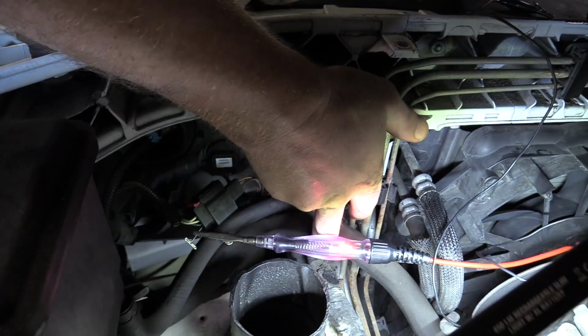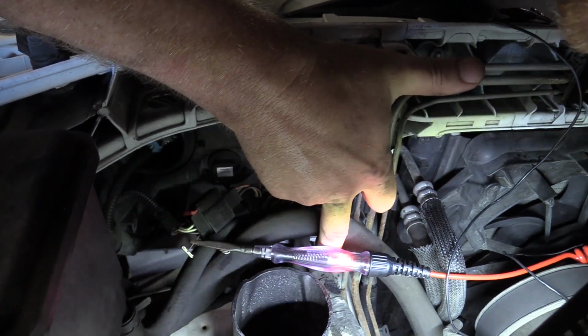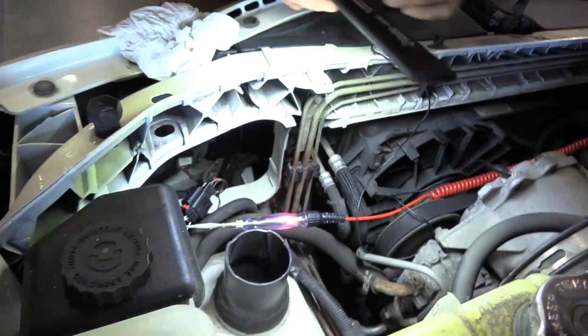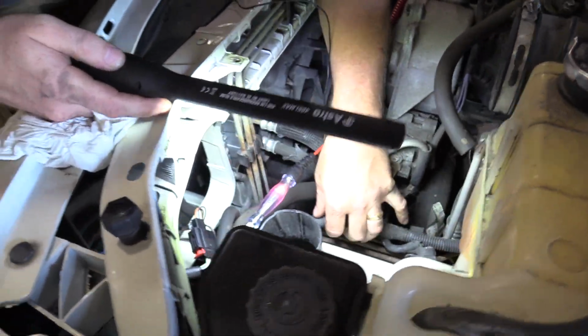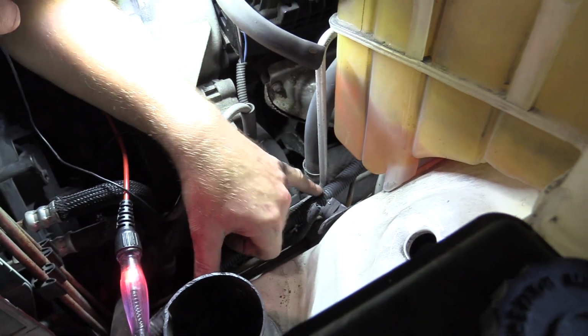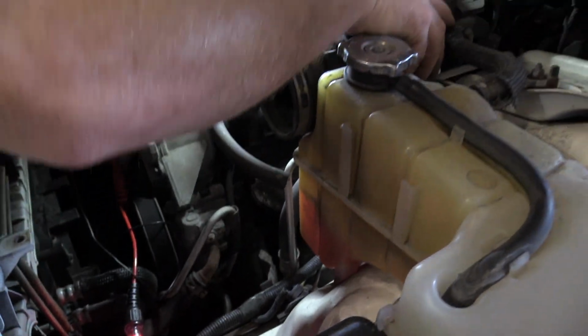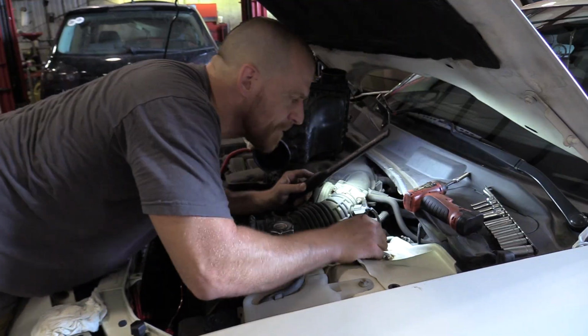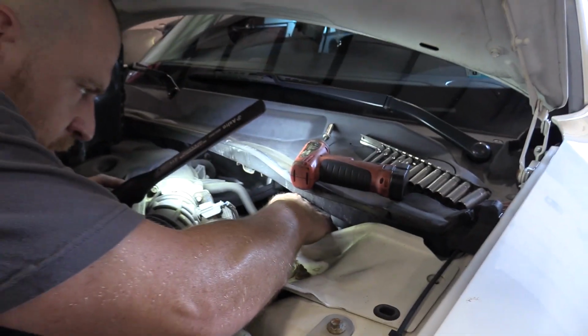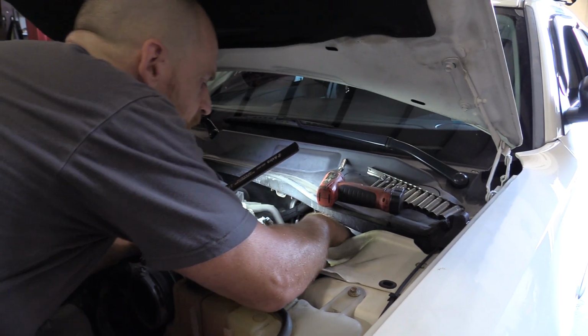I don't like that crap under there, contact point there. And we'll just keep our test light there as our guide. Contact point here. There's a contact point right there. Going back further this way. Ooh. Don't like that one right there. It looks okay. I moved it out of the way, nothing there.